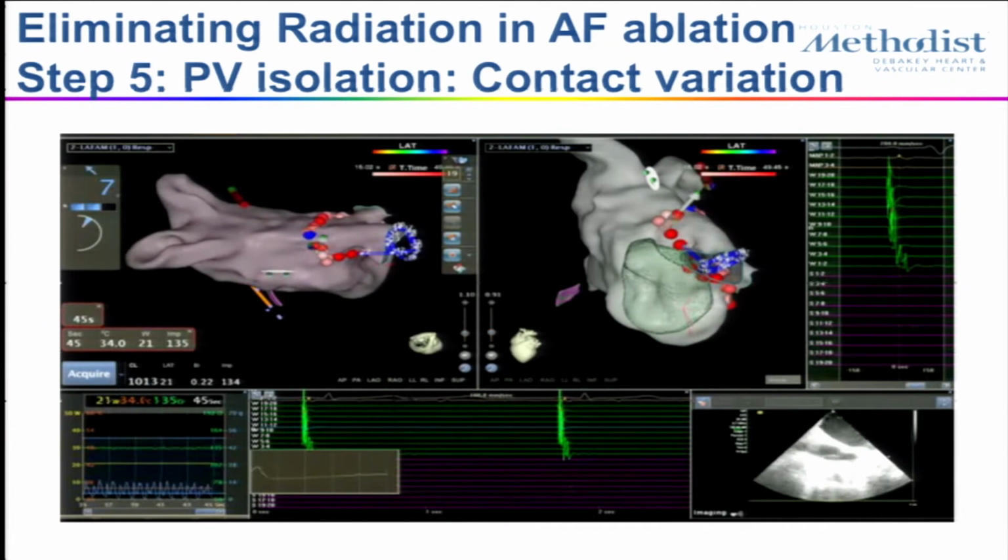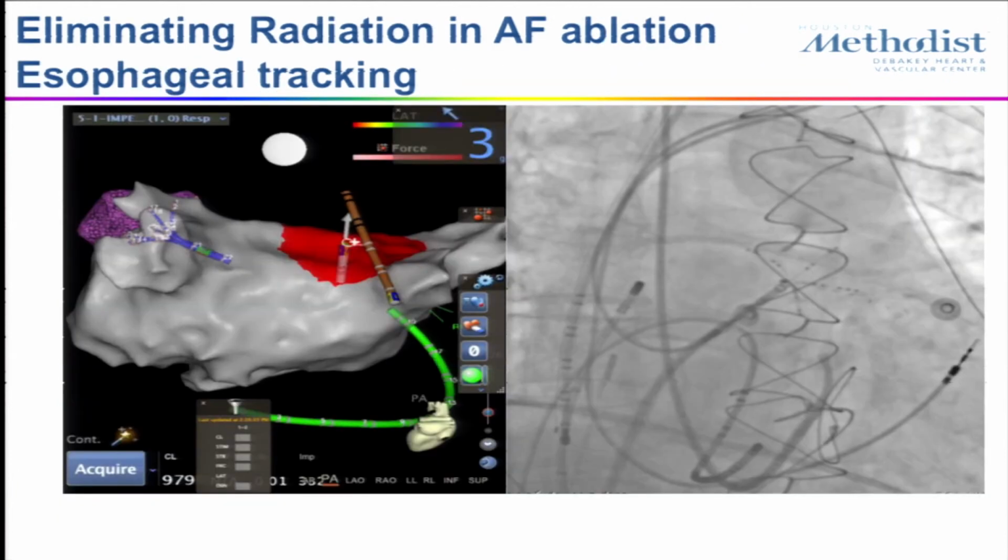So the whole approach took nothing but integration of a bunch of different technologies that have been available for a long time. 3D mapping was invented in 1997, not as sophisticated as it is now. Contact is the latest addition, but intracardiac echo has been around for 15 years as well. So again, the idea here is we can get the job done.